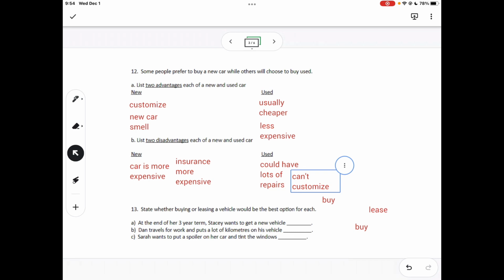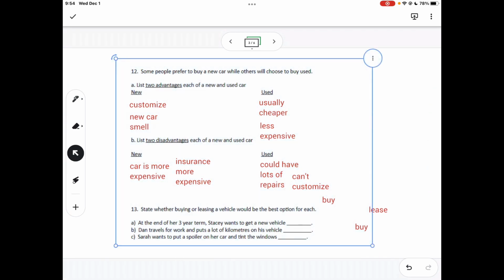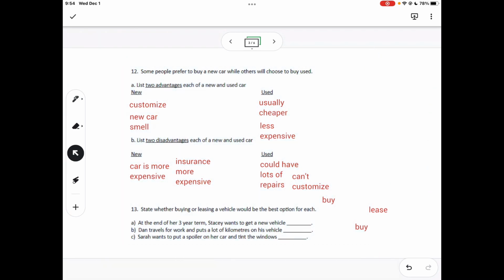Okay. State whether buying or leasing would be the best option for each. The first statement is at the end of her 3-year term, Stacy wants to get a new vehicle. So in that situation, it's better to lease. She's turning it in pretty fast. 3 years is not that long to own a car, so leasing would be the better option.